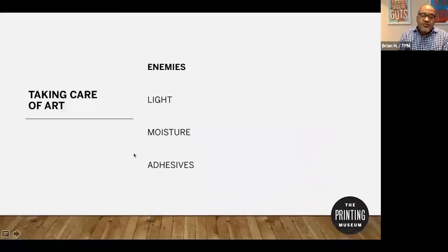So, moving on to taking care of works on paper. At the Printing Museum, like I said, we have old master prints on display. The older a piece gets, the more fragile it becomes. But generally, the enemies of any work on paper are light, moisture, and adhesives.